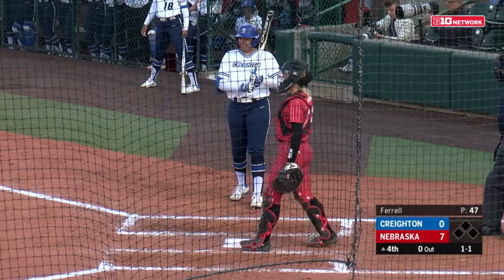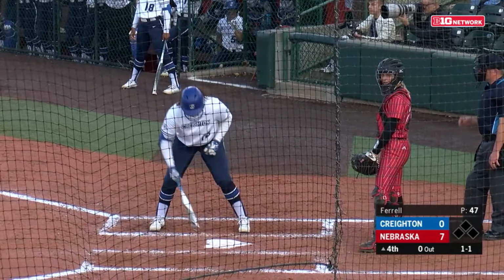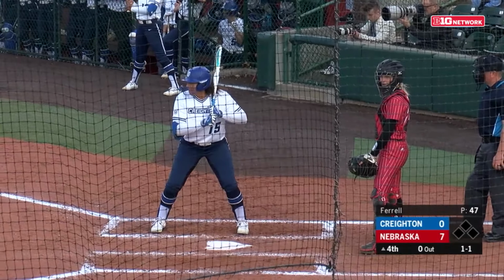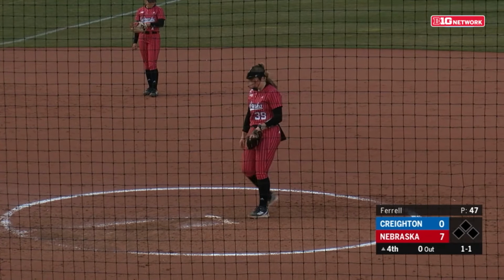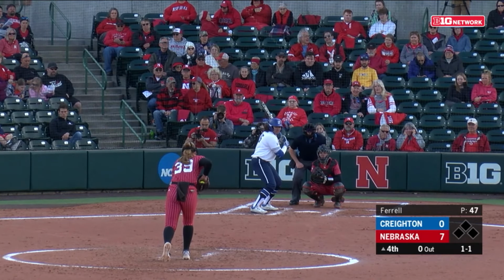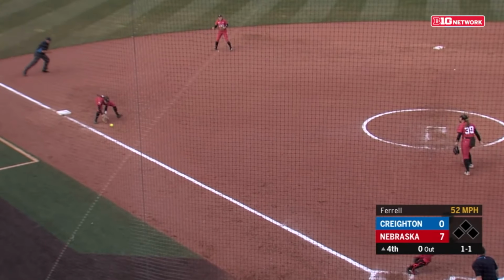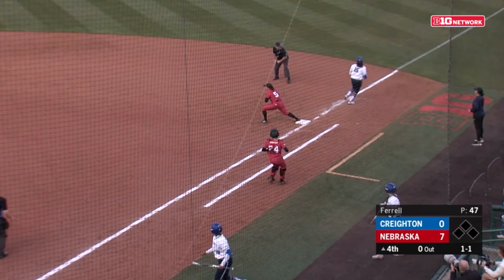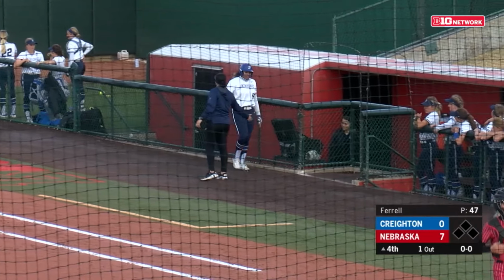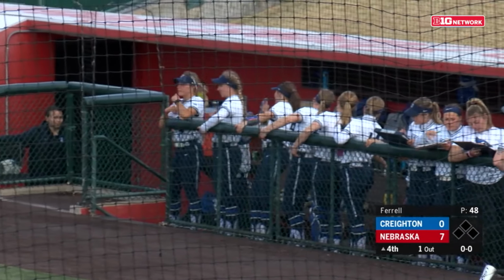And Farrell there misses the lower part of the zone, so now we'll move to a 1-1 count here for Kaylee Wilson, who has one of the best eyes in the Big East. She has 22 walks on the season, only 15 strikeouts. Just a quality at-bat machine is Wilson, as Farrell will get to the windup and the pitch. Swung on, dribbler to Sydney Gray. She'll pick it up, throws it over, and she is out at first. A great stretch there by Maya Felder, and Wilson just not able to beat out the throw as the first out is recorded for the Huskers here in the top of the 4th inning.